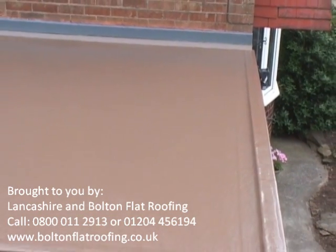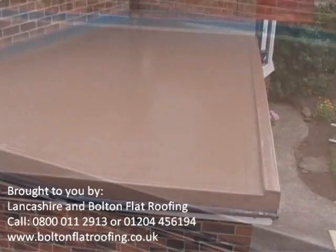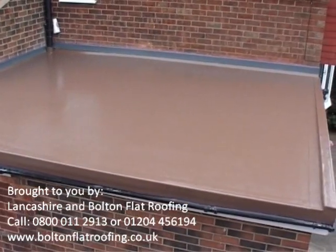This is just one example of the many thousands of Topseal roofs installed every year. One day, all flat roofs will be installed in this way.